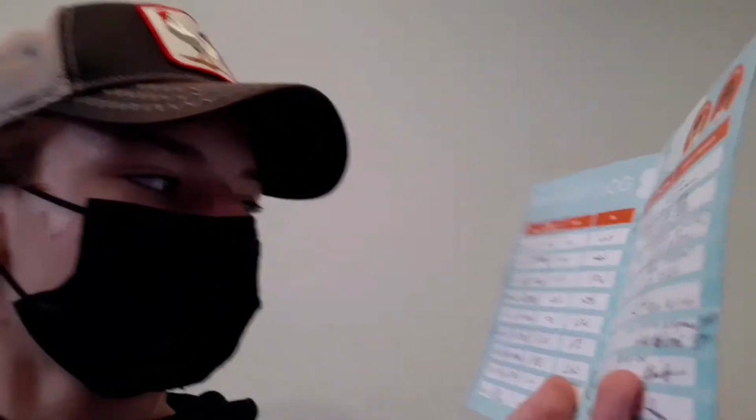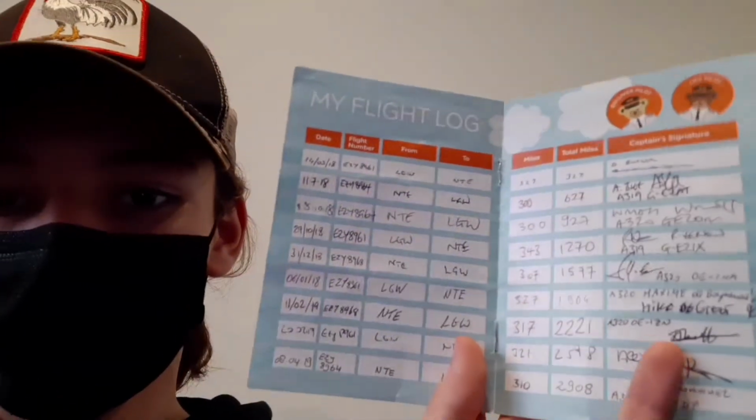So I also wanted to say, why not? I have this Easyjet flight log, and you can actually ask the pilots to give you their signatures. And as you can see, I already got a few right here. They date back to 2018, but I still have a few there, and I have some more here. So that's something cool you could ask.